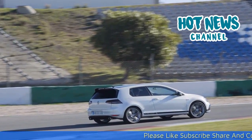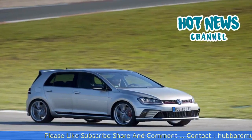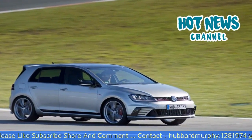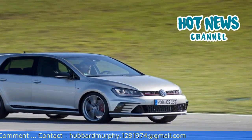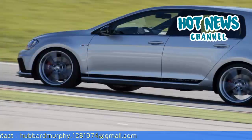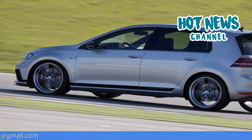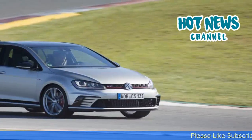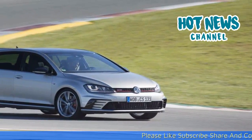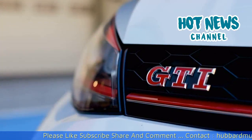40 years of Golf. When just 5,000 units of the initial Golf GTI were planned in 1976, the GTI turned into a real cash cow, selling over 2 million units over 7 generations. To celebrate 40 years of the Golf, Volkswagen came up with their most powerful GTI to date, christened as the Golf GTI Clubsport.